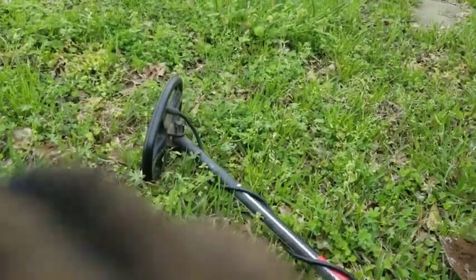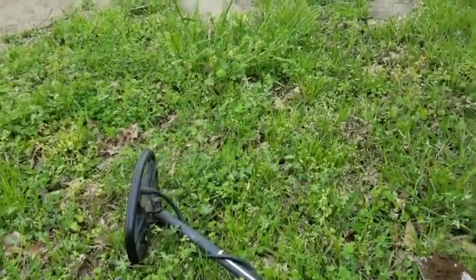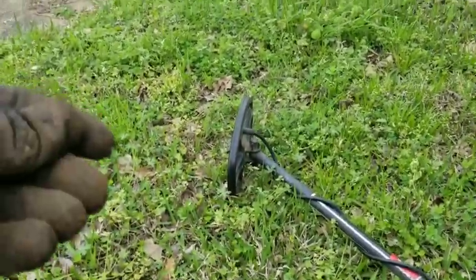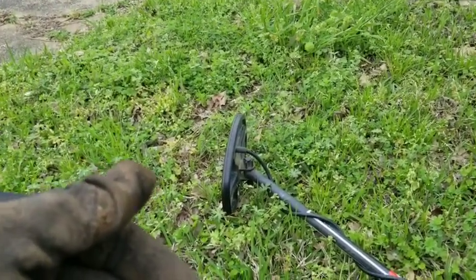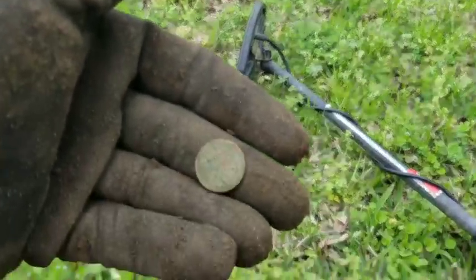All right, I'm out again today. Got a permission at a house. I think it was built in like 1908. The lady that gave me the permission said somebody else has done this before, so it's been dug before. But I did just find a wheat penny.